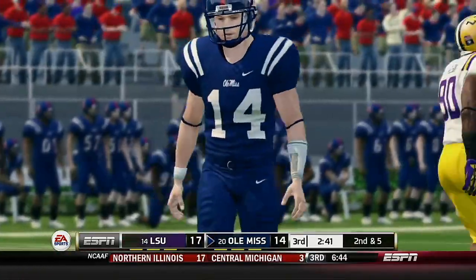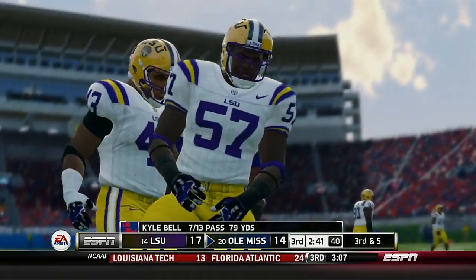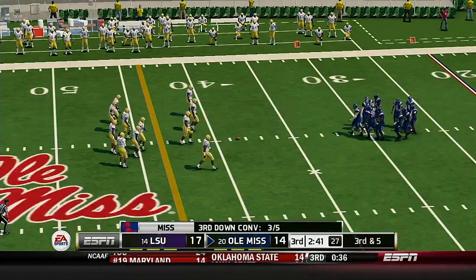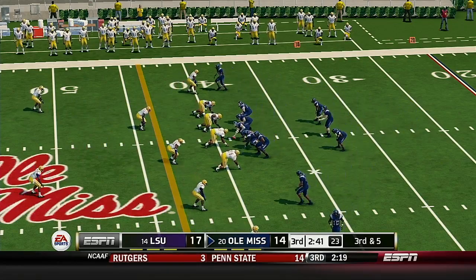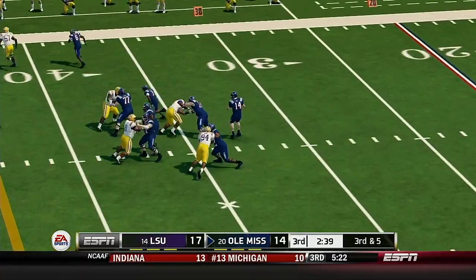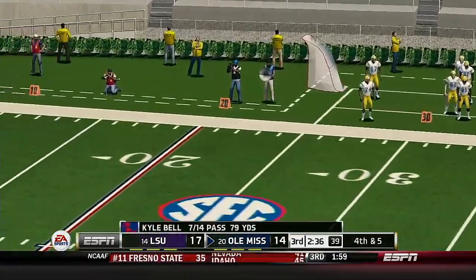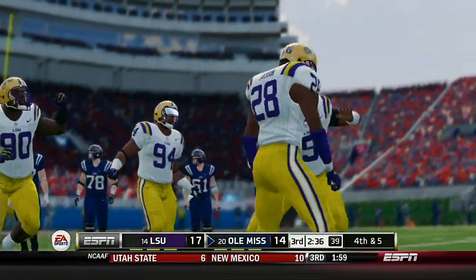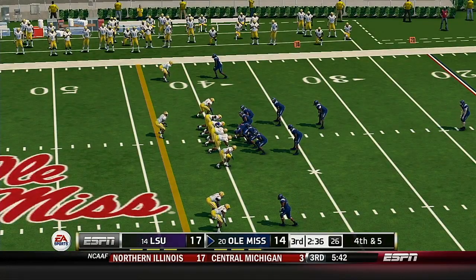Fires incomplete. He was looking for the tight end. The pass falls incomplete. Robinson's the intended receiver on the play. Third and five situation. Ball on their own 39. He gets rid of this one. Good job here by the defense. If you let this quarterback set and throw, he'll kill you all game. But they got excellent pressure on that play.